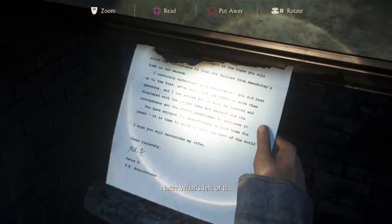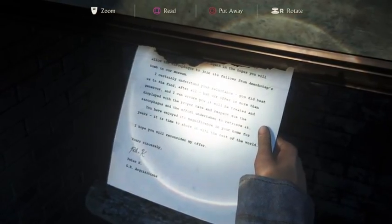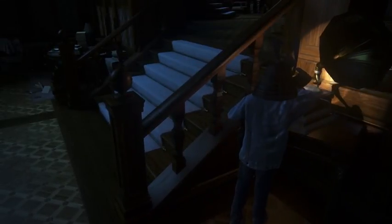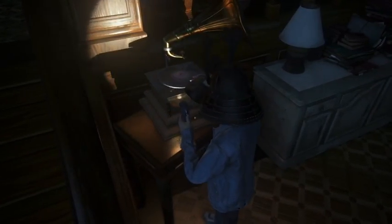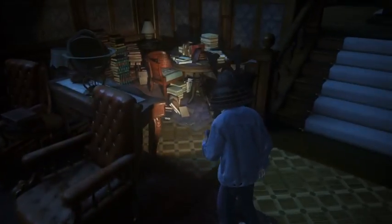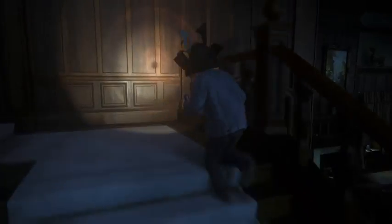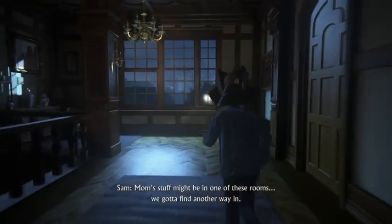Is that a letter? What's left of it? Someone wanted to buy their stuff. Guess they said no. Not like they needed the money. I wouldn't want to part with the stuff either. Mom's stuff might be in one of these rooms. We gotta find another way in.